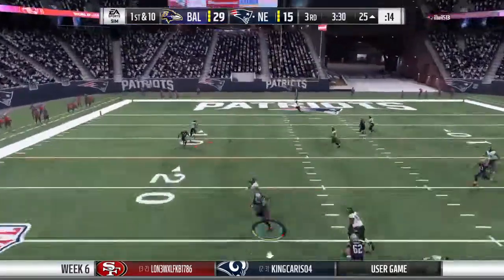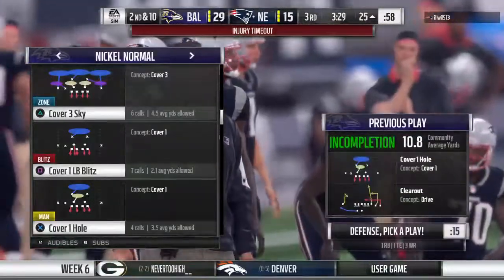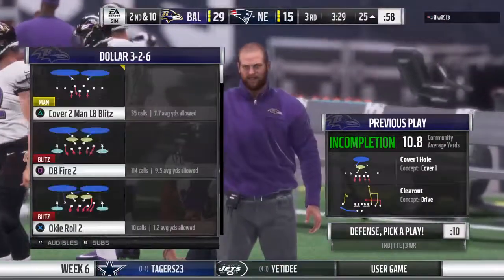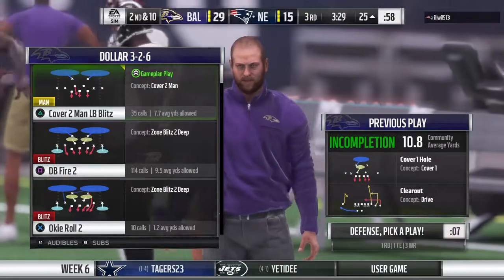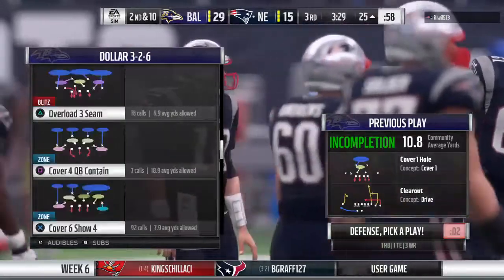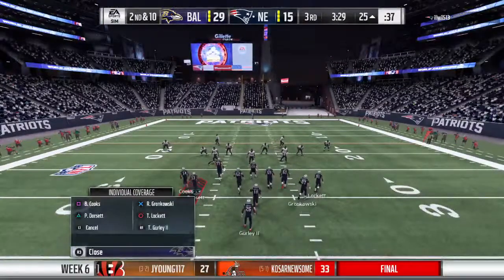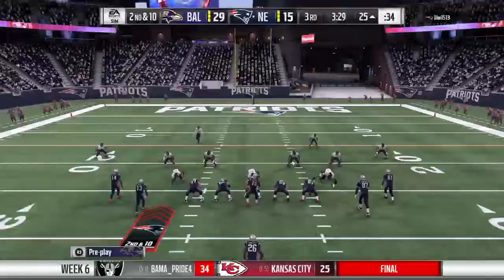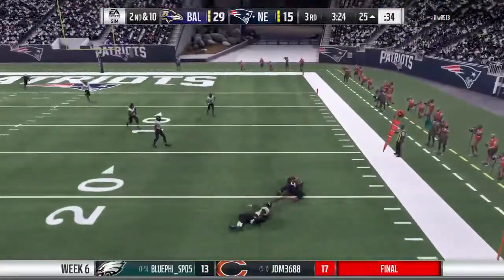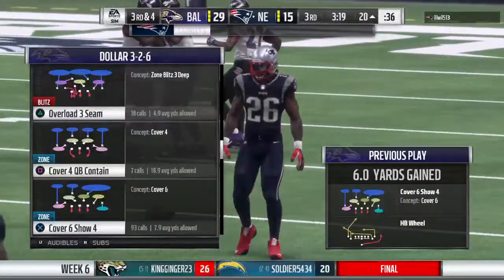From the gun, it's Garoppolo. And his throw's going to be incomplete. So incomplete on first. Let's see what second down has in store. Garoppolo again, and that one's complete to Gurley. It's a gain of 6 on the play. And all of a sudden here, it's third down.